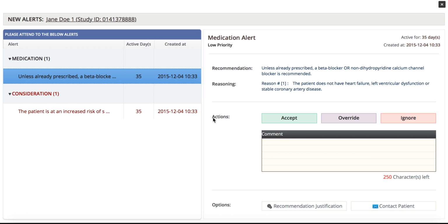There are 3 options for responding to an alert, which will clear this alert from your dashboard. Accept indicates that you agree with the finding and will proceed with the care recommendation. Override indicates that you either do not agree with the finding, for example, there was an error in the recording of the patient's medical history, or that you will not be following the recommendation, for example, if the recommendation goes against the patient's wishes. Ignore indicates that you see the alert but will not be following through with the care recommendation at this time.